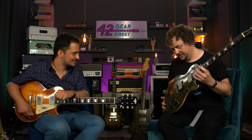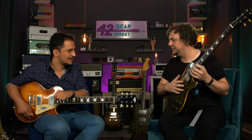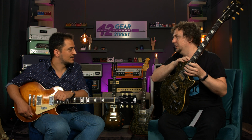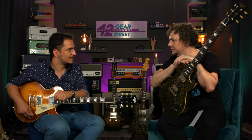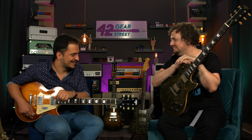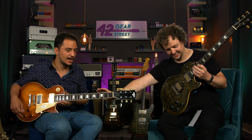So a lot of it is also in the aesthetics of this and the different woods that are used. I think it's a step up in that way. But the production line guitars are also exceptional. Other than that, they're completely similar. Totally. You can tell that there's a lot of time put into something like this.